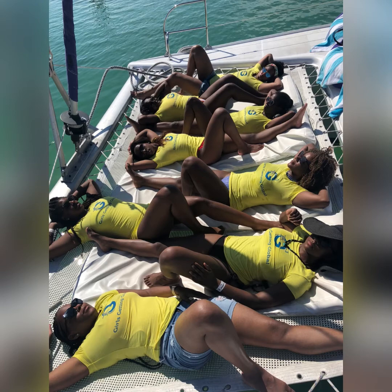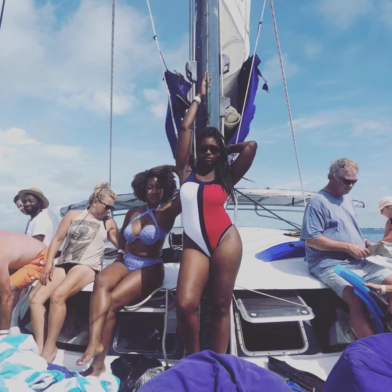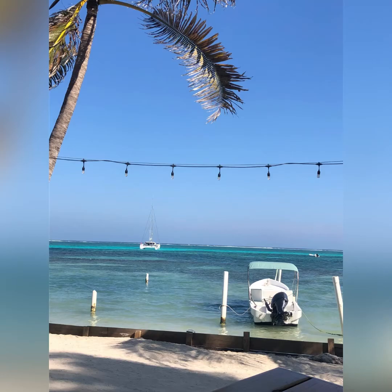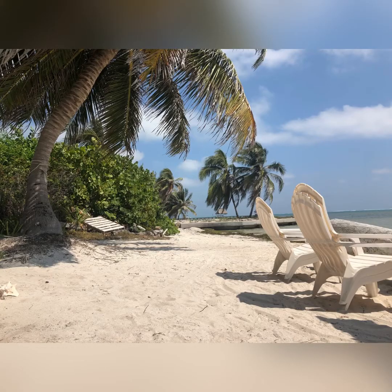So what else? Well, grab a couple of your friends and rent a catamaran, and in between taking some photos, hop into the ocean, swim with the sharks, do the Great Barrier Reef, and make your way over to Caye Caulker, which is another island not too far from San Pedro. Island hop. Have a good old time, just relax, chill, and unwind.